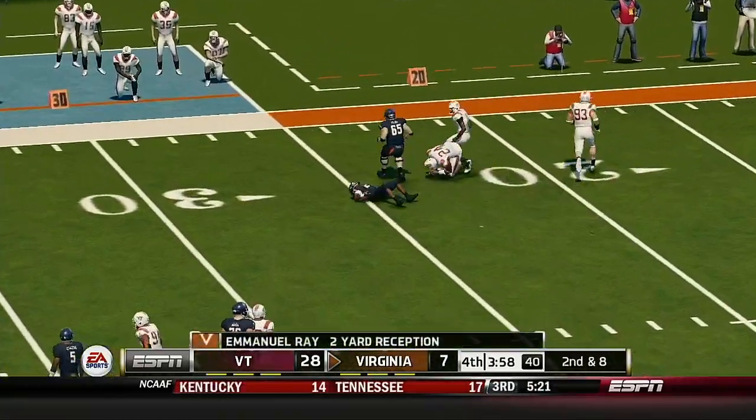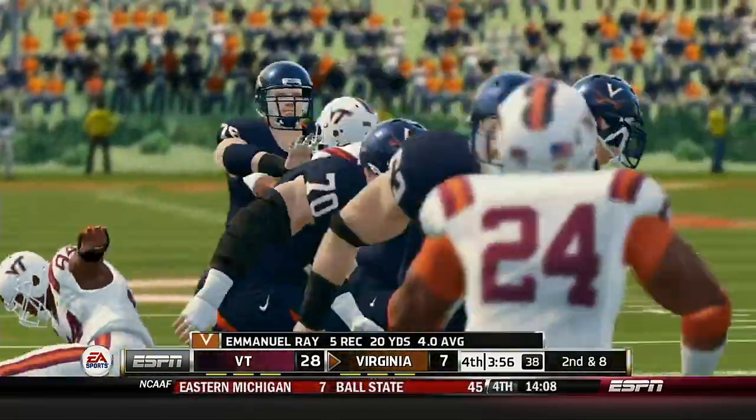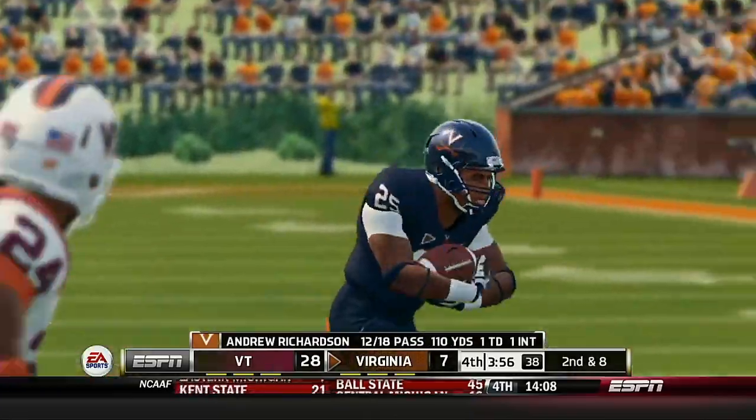Swings it out left to the halfback. And he's leveled at the 23-yard line. Harris makes the tackle at the 23-yard line. That makes it second and eight.